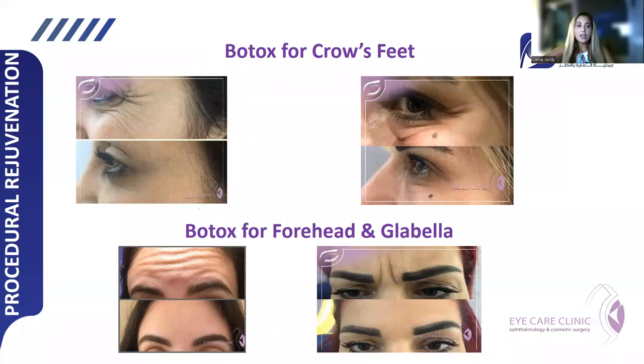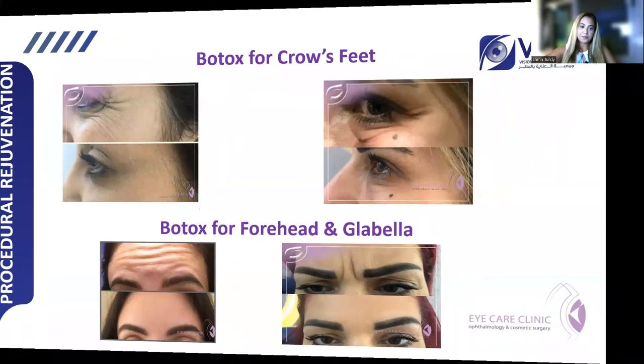It's very, very rewarding. And you might think that these are minor issues, but I get many people telling me, young people mostly, for example, they would tell me, I look angry all the time. People tell me that I look angry. It's mostly because maybe they frown more frequently than other people. And this is causing lines to show all the time. And permanent lines will make you look angry all the time. And Botox can help with that.